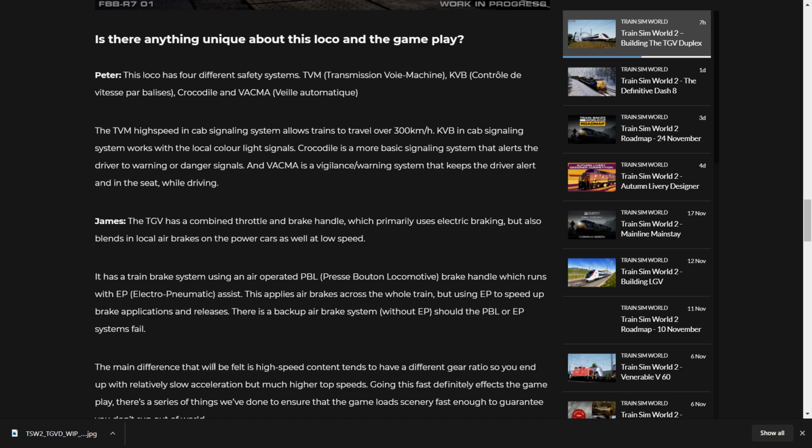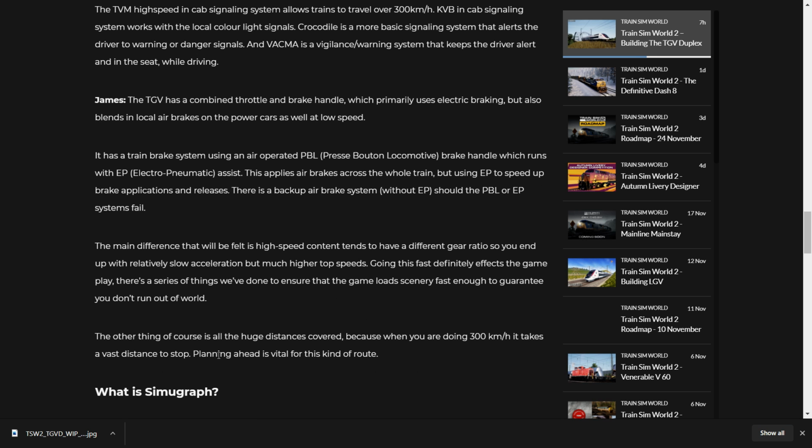Assists. This applies air braking across the whole train, but using EP to speed up brake applies and releases. There's also a backup air brake system without EP should the PBL or EP system fail. The main difference that you will feel is the high speed contrast. Content tends to have a different gear ratio, so you end up with rapidly slow acceleration, but highest top speeds.